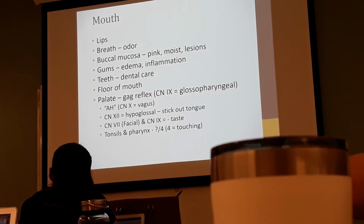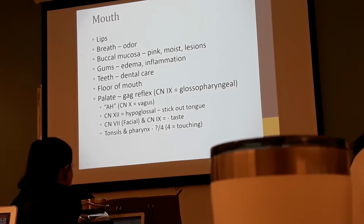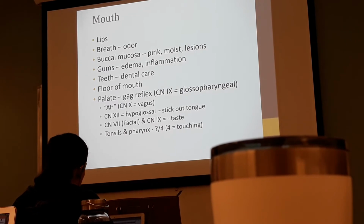So what is the sensory? That sounds like trigeminal. Lip closure. So you're saying it's motor, but we said it was both. It's the anterior portion of your tongue. So we're tasting in the anterior portion.